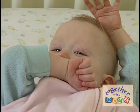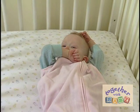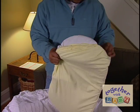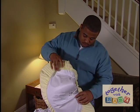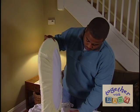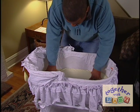Always make sure your baby sleeps on a firm mattress, made especially for a crib or bassinet. Never use a pillow, waterbed, adult bed, couch, sheepskin, comforter, or other soft surface. Use fitted sheets, especially made for the crib or bassinet, which for safety reasons should fit tightly.